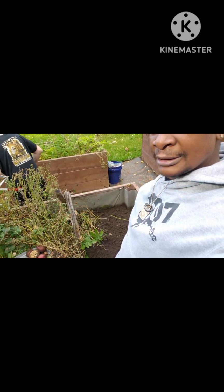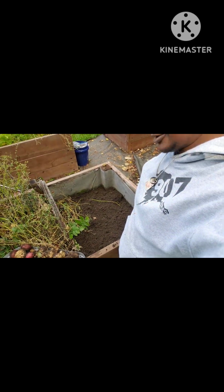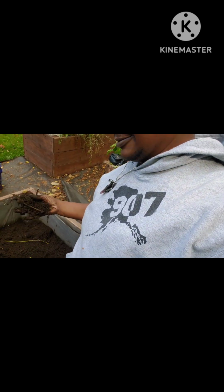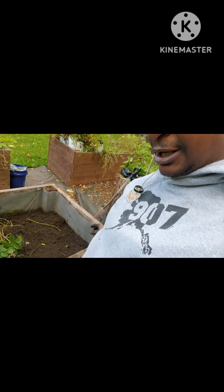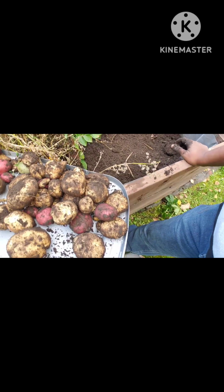See, that was from one side. That's just the one side right there. We cleared that out. It's kind of dark. Yeah, so we did really good with that. As you can see, we have a nice harvest of potatoes.